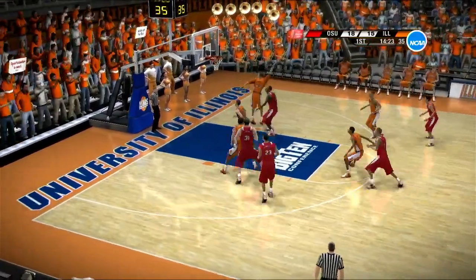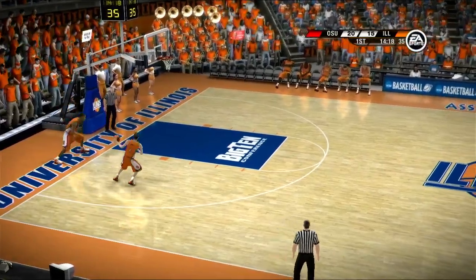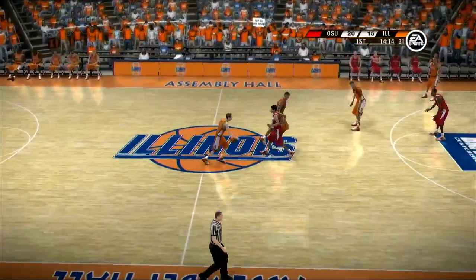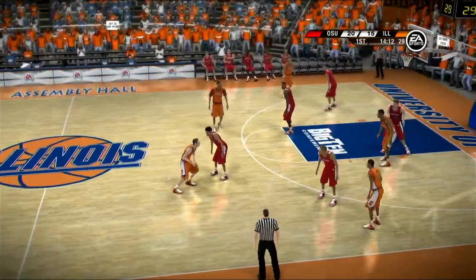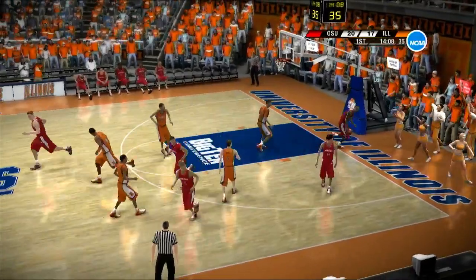The power forward gets the pass. Great play to take that to the basket. Both teams looking to get things going here. Tries for two. Perfectly executed.